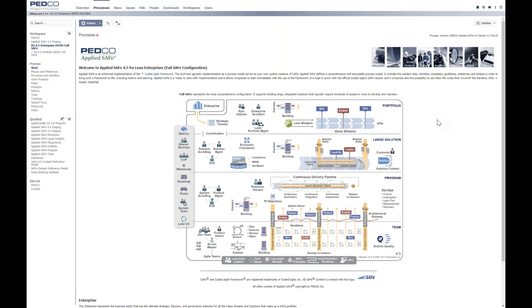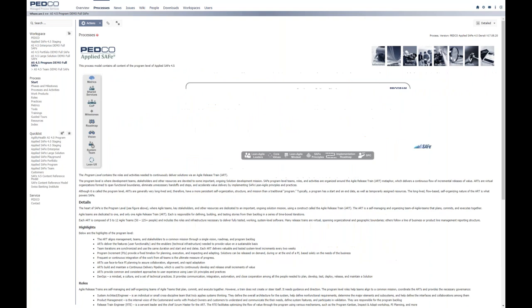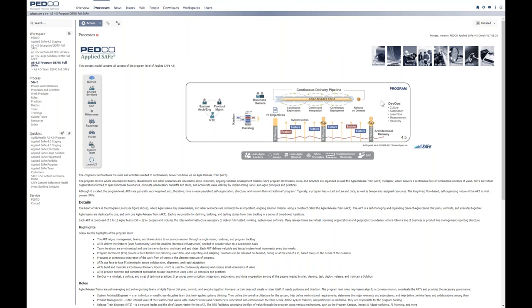So in a full SAFe, we have also the large solution level and the portfolio level. And in a full SAFe setup, that's what you see here, the solution is delivered by the large solution, and not by the program. So the program does not have the solution vision, because it belongs to the large solution. How does this look like now in the program? So when you go into the program, we can see that there is no solution delivered because the large solution is delivering it, and therefore the vision also must look a little bit differently.